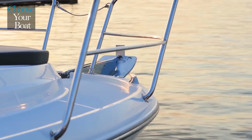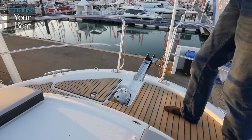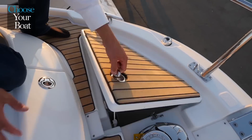The pulpit, as you can see, is open. You can just undo this line and have excellent access forward. It is possible to complete the foredeck with an optional bowsprit, that is to say, a platform in stainless steel and wood that goes out over the anchor.